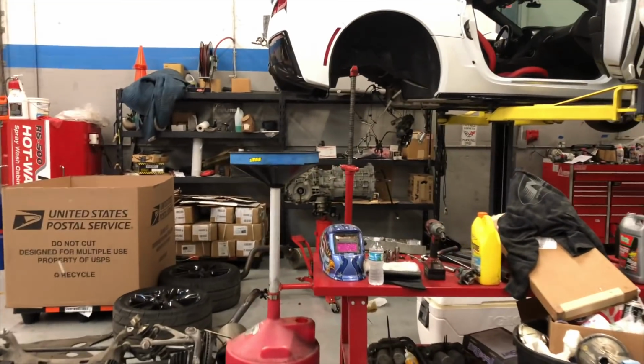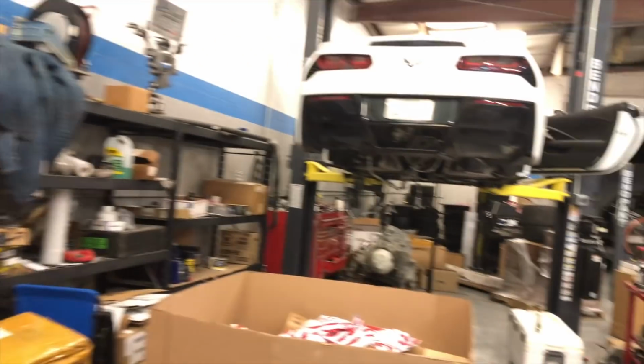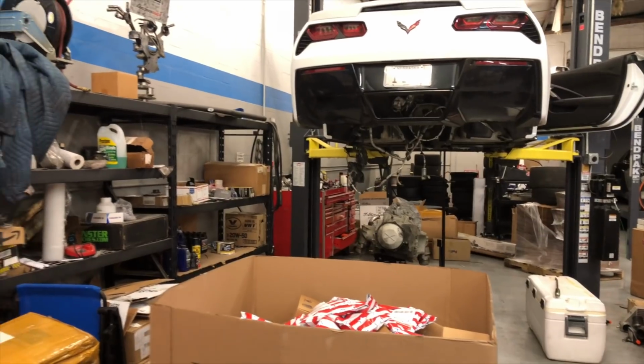All right, so they just pulled that out over there, and they don't believe that it's actually the torque tube, so they actually think that it's the input shaft on the trans right there.